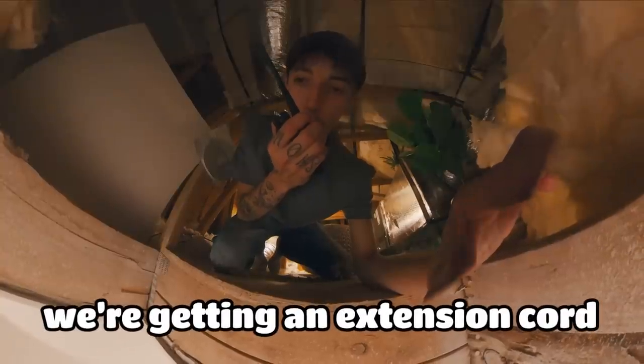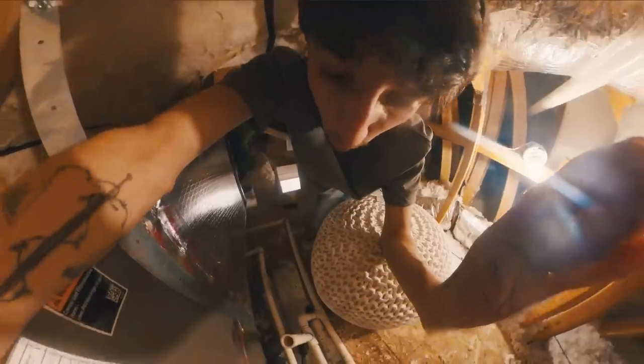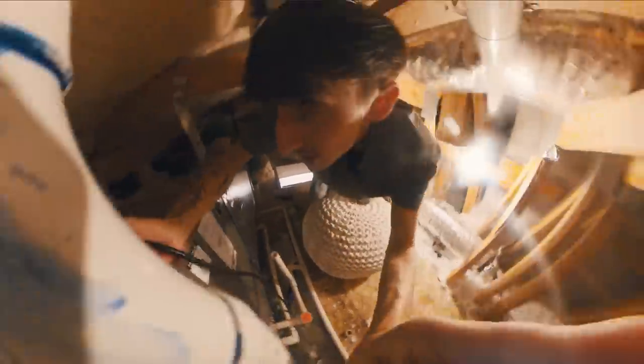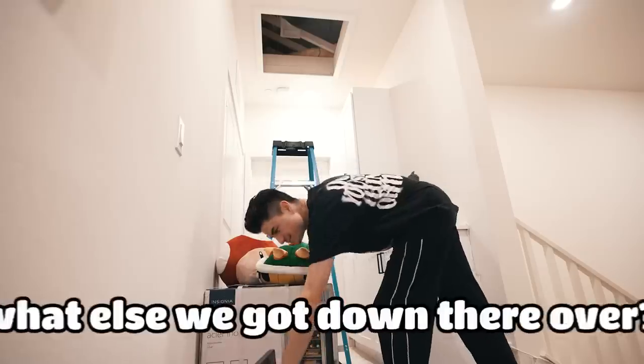We're getting an extension cord for all of our electronic needs. All right, so we're gonna take this extension cord right here. So we got our extension cord and we have a plug right there. So we need to kind of reach over there. Hopefully we can get to it. Almost there. Oh, that's close. All right, we got it. This right here is what's gonna be powering all of our setup. So this is essential. What else we got down there, over?